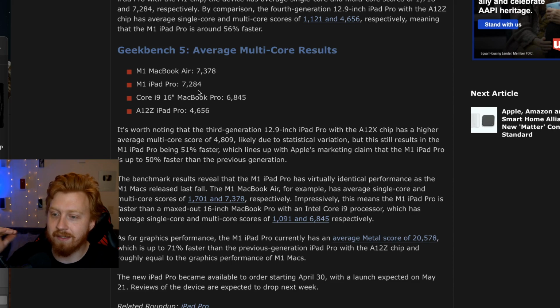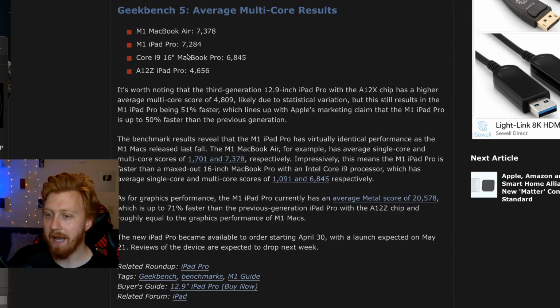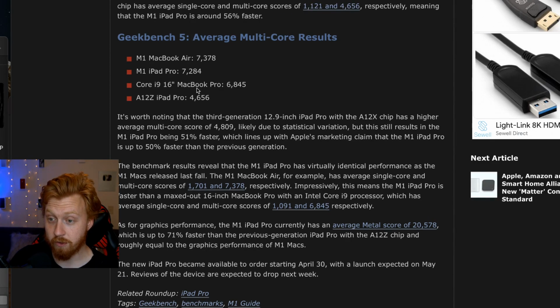You're never going to get the exact same score every time you test it. It always varies a little bit test by test, but the fact that this is within 100 of each other means that the M1 iPad Pro, if anything, is just a slight bit slower than the MacBook Air, but when it comes to multi-core results, these could vary a lot, even by the 100. So I would say it's pretty dang close. And then the A12Z iPad Pro was 4,656. So we're talking a multi-core score jump from 4,600 to 7,200 within a single generation, which is pretty impressive.